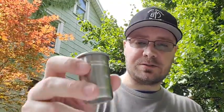So I'm going to go ahead and put that in my tin cup. Put my drops of water in there. How many? Three. That's right, you're paying attention. All right, so this is the Michter's Single Barrel Kentucky Straight Rye.